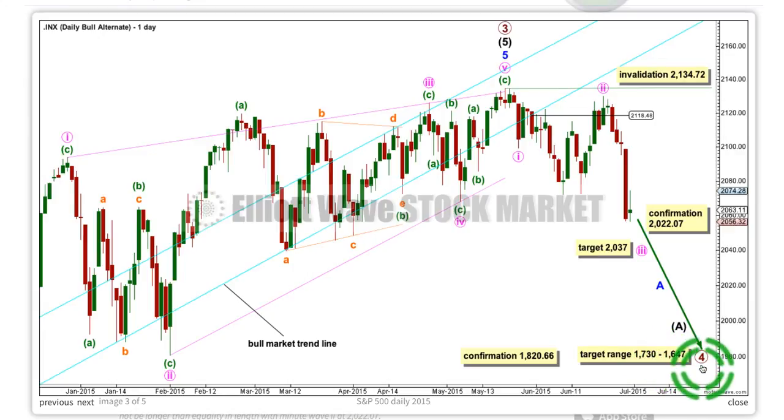So eventually when primary 4 turns up, and it will turn up eventually, it's going to be a reasonable sized bear movement. Fibonacci 21 weeks down to these lows is quite a substantial downward movement, but I don't think we're quite there yet. We may be, and we'll have confirmation with a new low below 2022.07 if that happens this week.